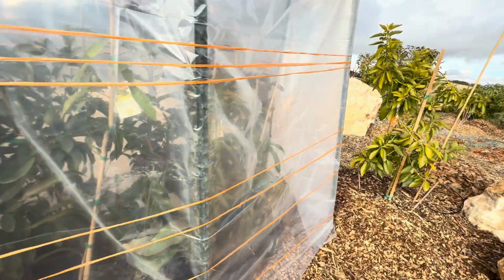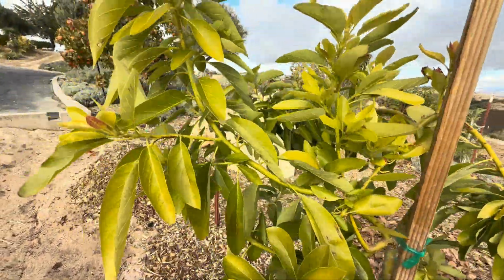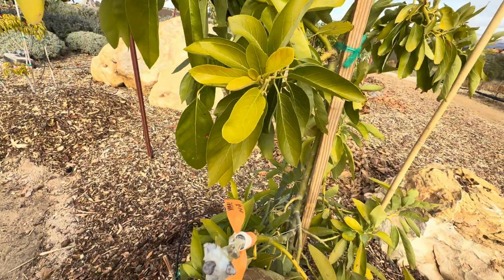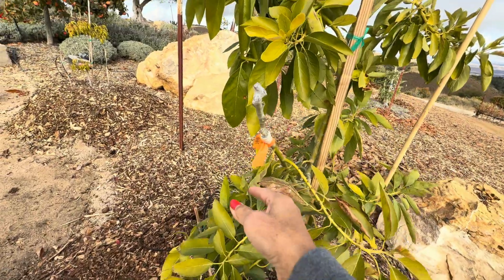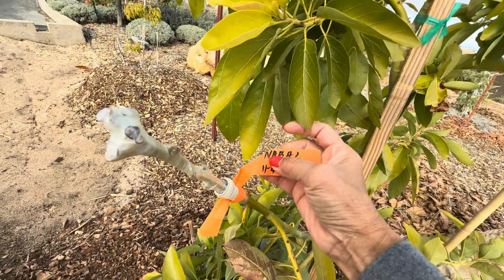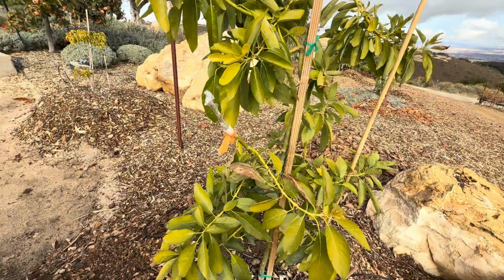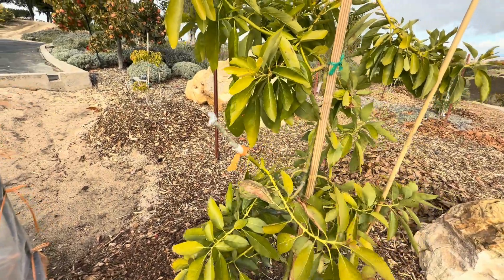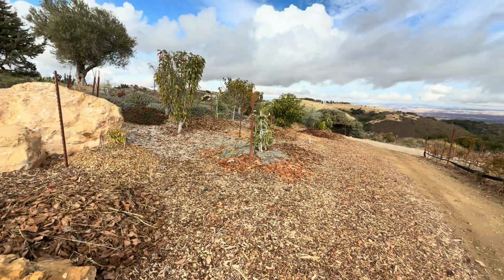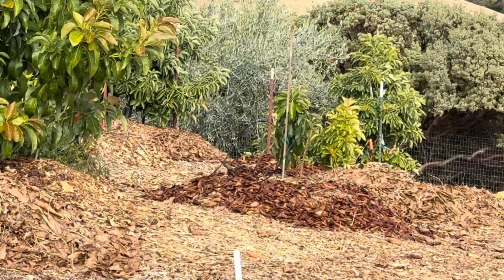And here is some Russell. There's no burn. You could see it from my previous video. Russell's supposed to be very frost sensitive, and it's also newly grafted and newly planted. I grafted this on November the 4th to a Nabal. Russell is an A type variety, so I grafted a Nabal on there. Nabal is a B variety. And you can see the rest of my trees, there's nothing protecting them. My avocado trees, I meant. Even that little one right there.